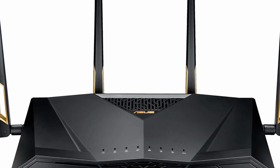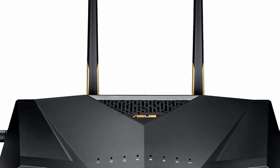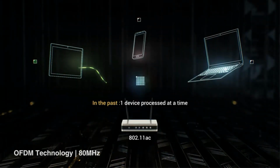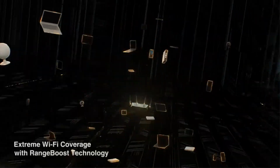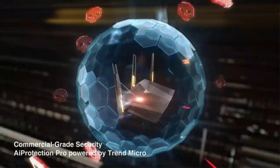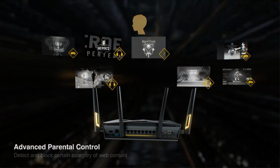Like all other ASUS routers, this one also offers you commercial-grade security by AiProtection. Although the coverage of this router is already amazing, you can even extend it further using the AiMesh Wi-Fi system by pairing it with similar other routers. It comes packed with 2 USB 3.1 Gen 1 ports which can be used to set up media servers. Moreover, it also has a total of 8 gigabit LAN ports which are good enough to set up connections for your entire squad in the bootcamp.